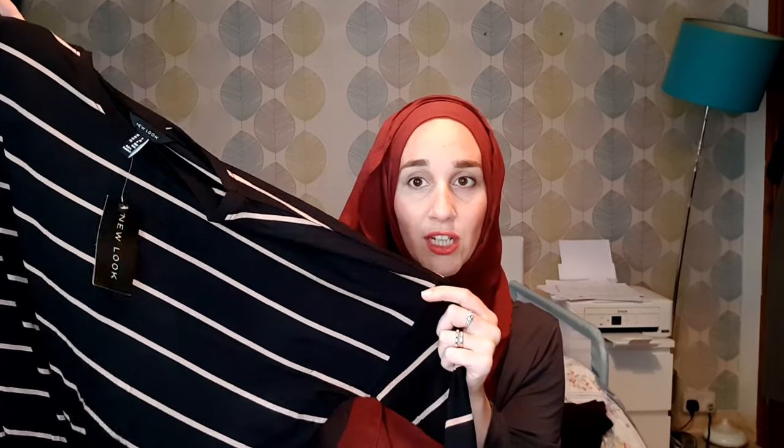So it just gives a bit more definition than just a baggy top, which I really, really like, because, you know, I like to wear baggy tops, but then sometimes I kind of want them to go in a bit around the waist or around the hips. So yeah, I just really like this tie detail at the side. So I got it in this black with a kind of beige stripe.